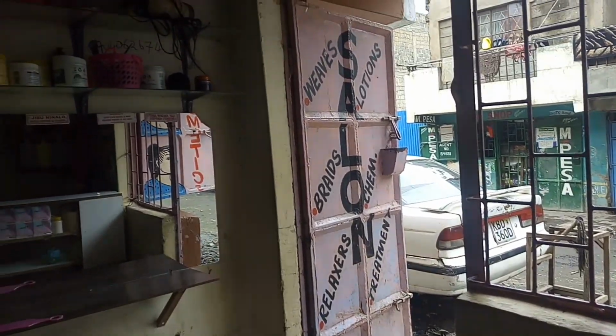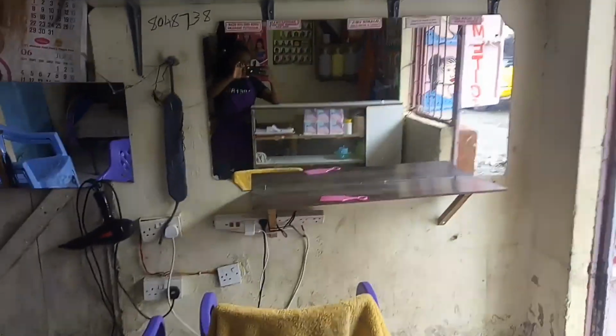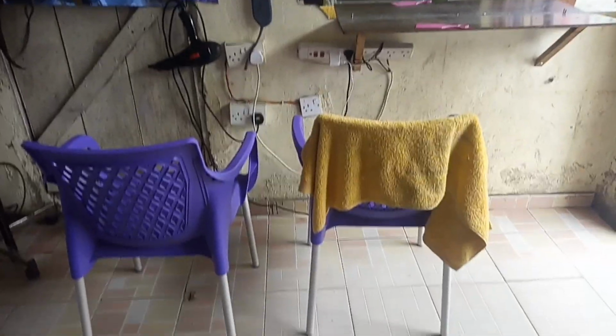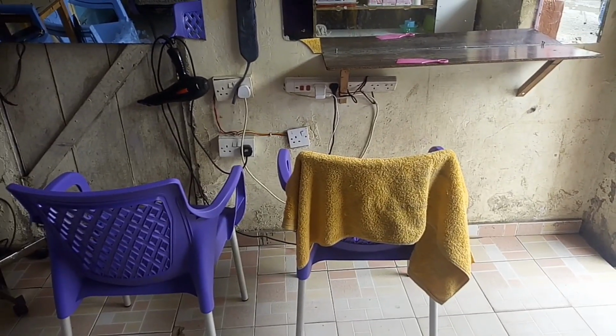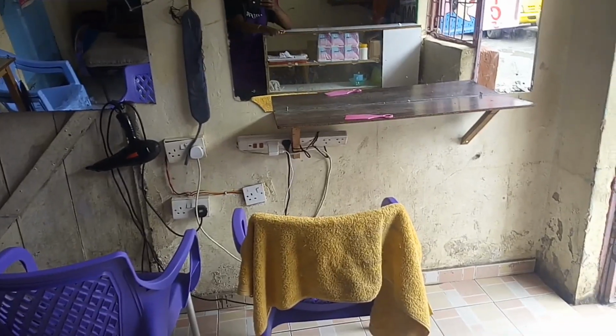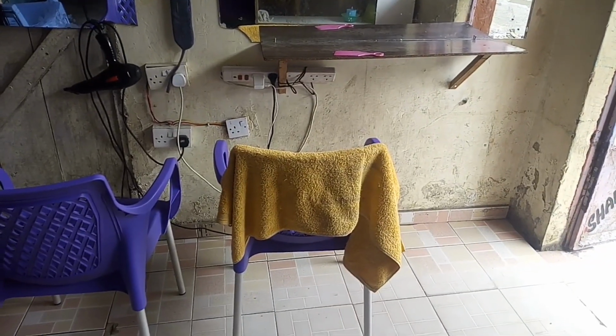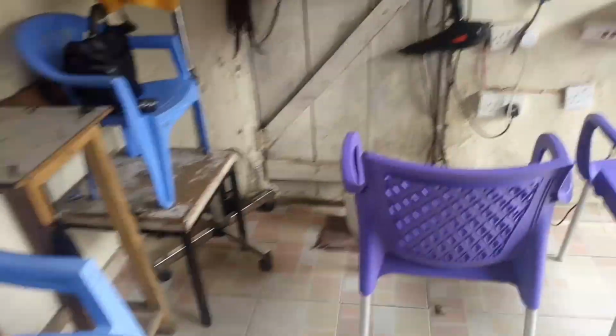So guys, this is how this salon looks. A beautiful salon. This is where our clients sit. You can see there are two seats here. If she happens to receive more than one client, one can receive service at this first place, where there is a first mirror, and the second client can sit here. This is how it looks.